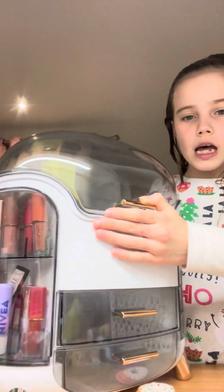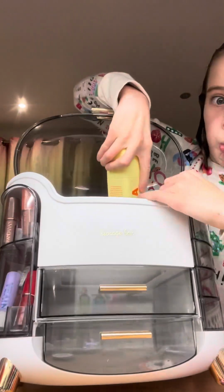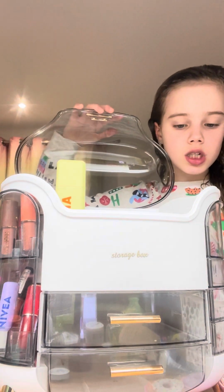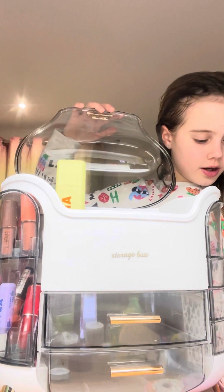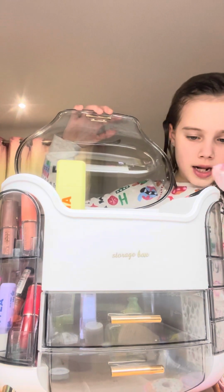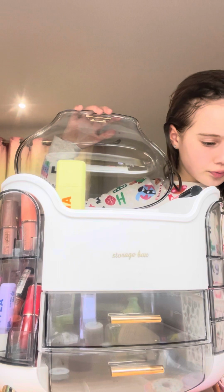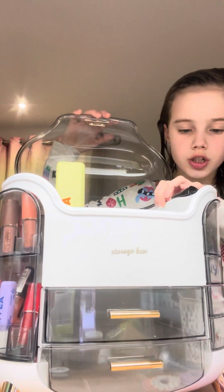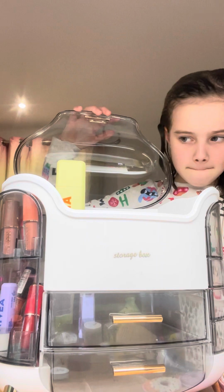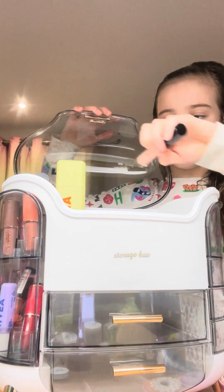Wait, how does that fit? How does my biome cleanser fit in there? Why did I think it would not fit? Wait, I'm gonna get the resisting lip products. I'm getting so mad at you right now. Oh my god, can you just fit? None of these will want to fit, guys. They're going to be in big trouble with their mama. I'm your mama. I'm going to say that later.